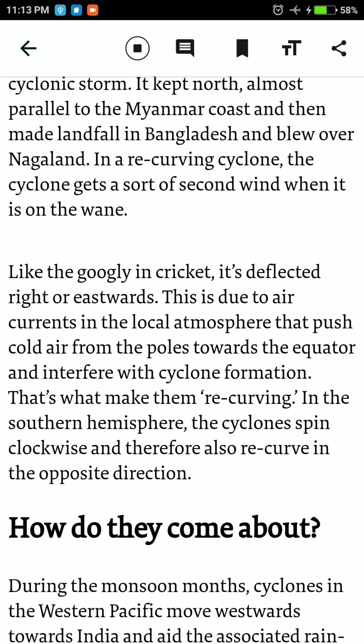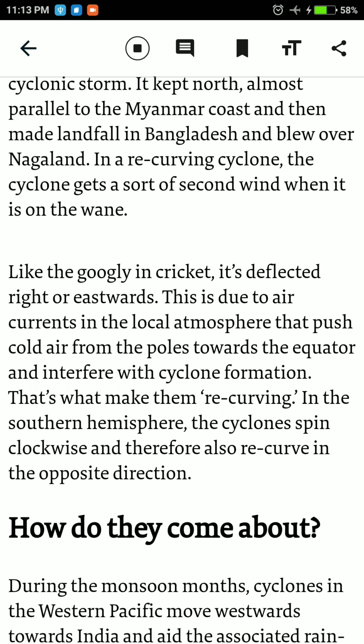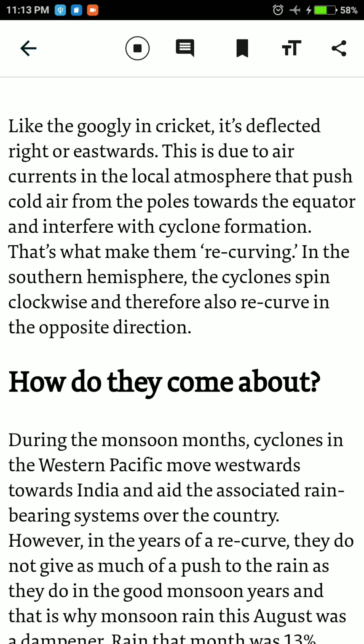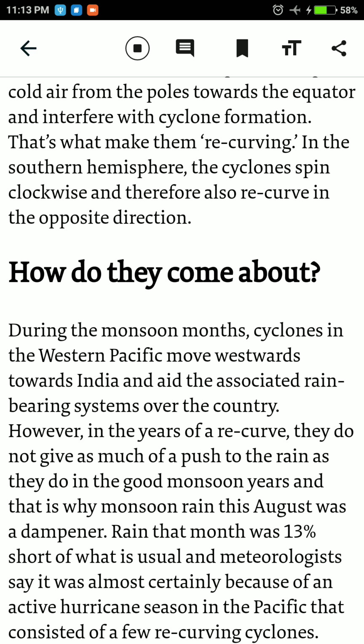In a recurving cyclone, the cyclone gets a sort of second wind when it is on the wane. Like the googly in cricket, it's deflected right or eastwards. This is due to air currents in the local atmosphere that push cold air from the poles towards the equator and interfere with cyclone formation. That's what makes them recurving. In the southern hemisphere, the cyclones spin clockwise and therefore also recurve in the opposite direction.